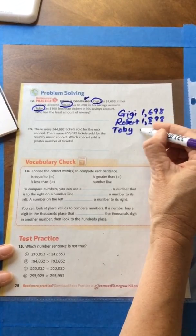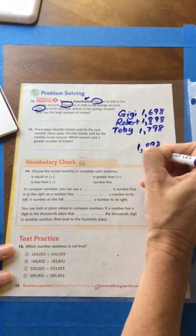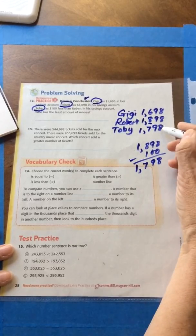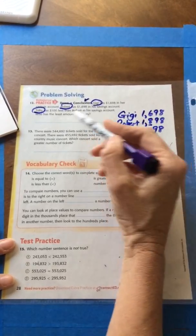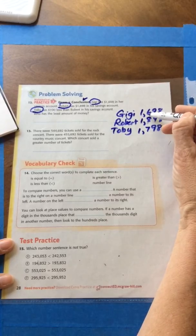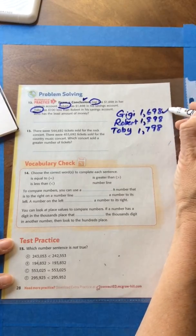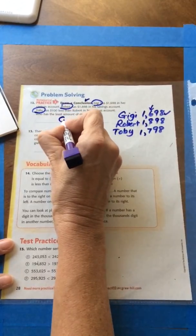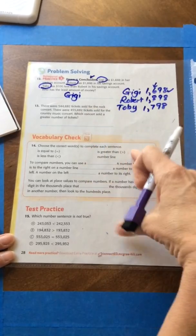So he's 100 less than Robert. So we can just take 1 out of this, or if you need to, subtract 100. If you need to do that, do that. And what do we have? 1,798. But what's the answer to the question? Who has the least amount of money? Well, if we look at that place value in the hundreds, we've got 1,698, 1,898, and 1,798. Which is least? Gigi. She's got a 6 in that hundreds column. This is all the same, so we can just look past that. So Gigi is the one with the least amount of money. Poor Gigi. So go ahead and try figuring out the next problem and the rest of the problems on the worksheet.